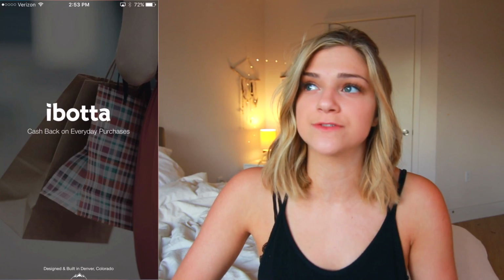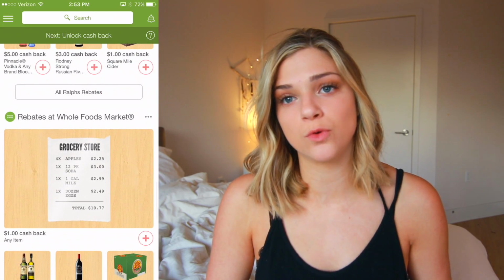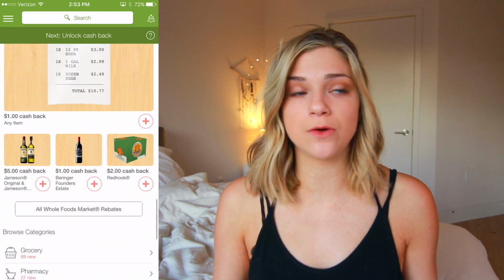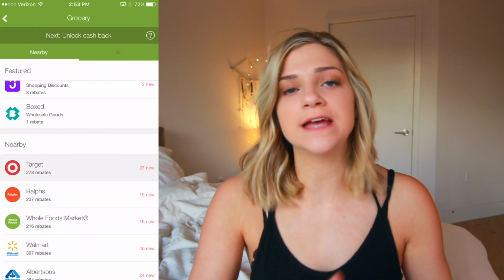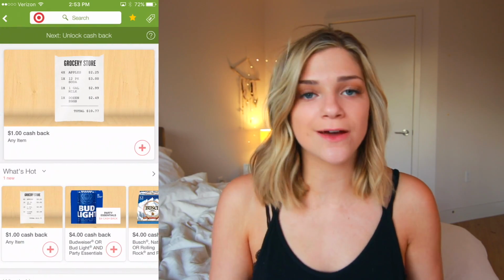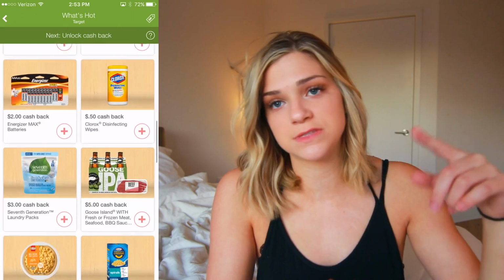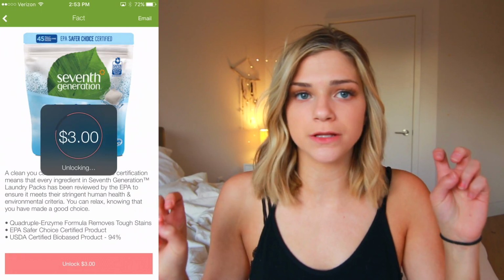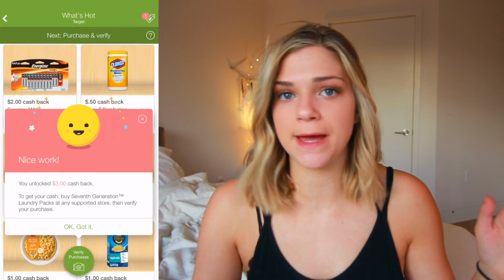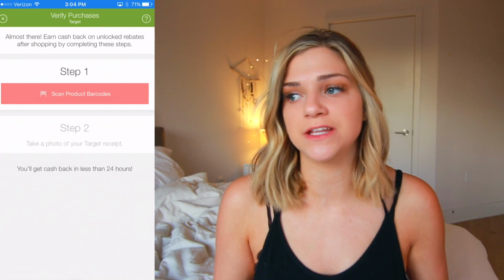The first one that I have for you is called Ibotta, and it's pronounced Ibotta because it's like I bought. It's basically like getting cash back for buying everyday products. So it's good for when you go to Target, Whole Foods, Vons, literally any grocery store. It doesn't have like every single product. What you do is you get on the app, you click on the store you're about to shop at, and you browse through and you just see if there's anything on your list that you're gonna buy anyways. You unlock the challenge, go buy the stuff that you were literally gonna buy anyways, come back, take a photo of the receipt, scan the barcode, and then you're gonna get cash back.